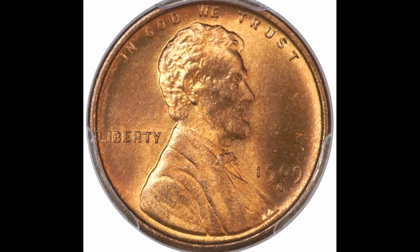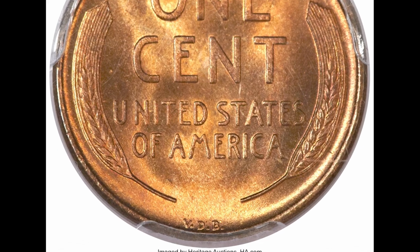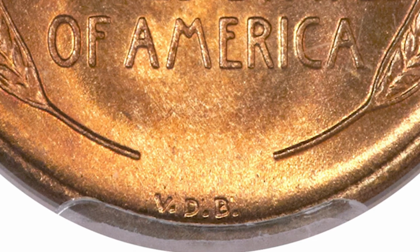Now, keep your eyes peeled for this on the back bottom center of the coin, because this is what allowed it to sell for so much money. So this is a 1909 SVDB coin. Now, VDB stands for Victor David Brenner. He's the initial engraver and designer of this coin.